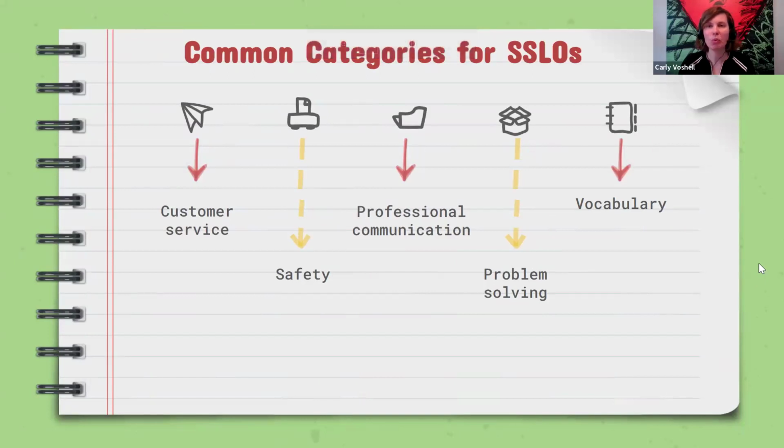So one thing I did want to point out is I've read, I don't know how many SSLOs in the last 9 months, but regardless almost of what the career field is, there's certain skills, certain SSLOs that, maybe they're not universal, but 9 out of 10 jobs utilize these skills. And I'm listing them here: customer service, safety, professional communication, problem solving, and vocabulary.